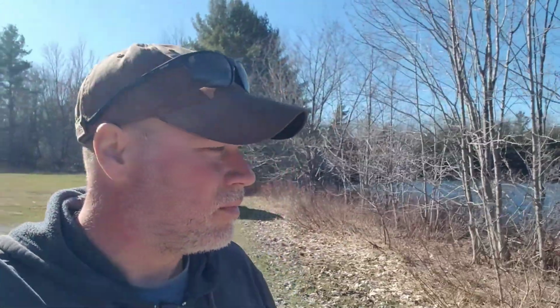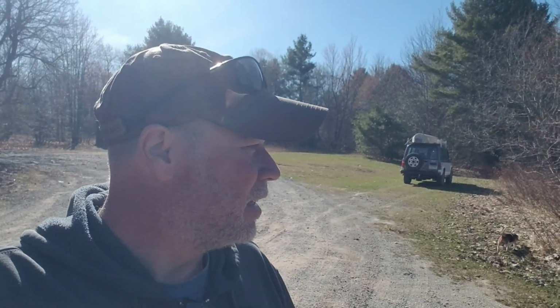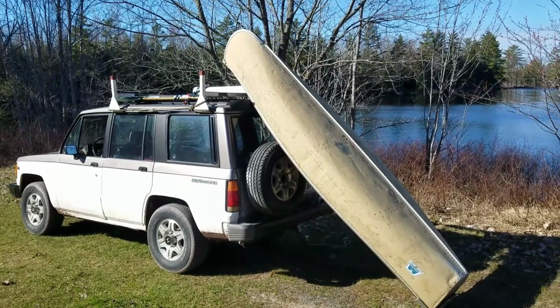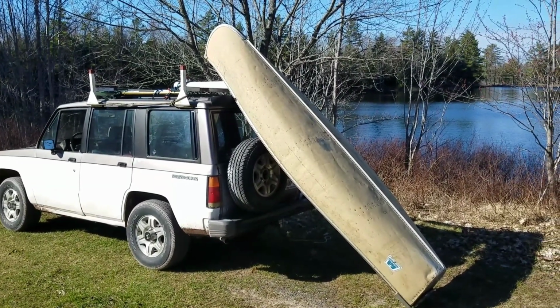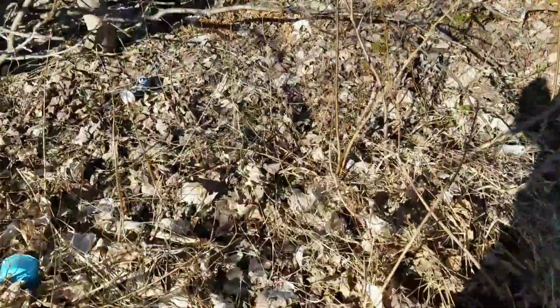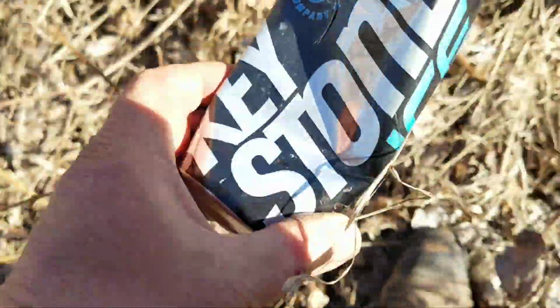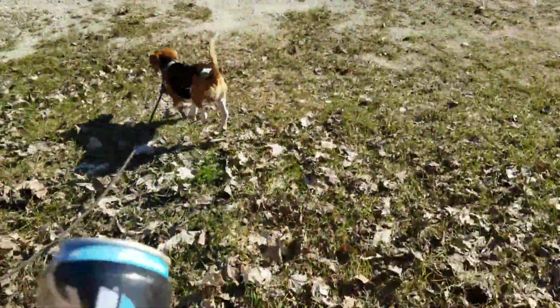I feel like I'm the first one here this year to fish Sandy Lake. I just love this early season when you got months and months of paradise to look forward to. I think I spotted a little gas money. Look at that. 10 cents. 10 cents, Wavey.